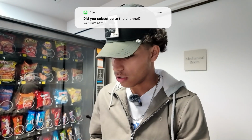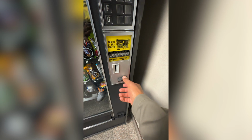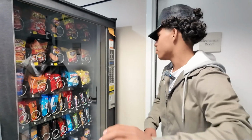I'm gonna text my boy Donald. I don't know if anybody knows Donald. Let's do a video, bro, so you guys can see. Bro, it says coins only. Put a coin in, man. So I think this is hitting something behind there. I've been opening and closing, but I'm opening it one more time. I'm not really too sure what's going on.